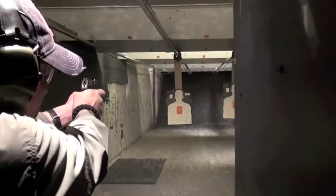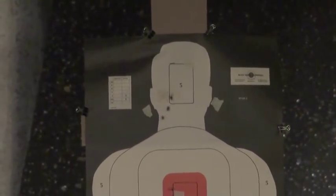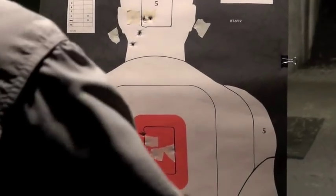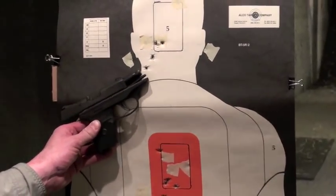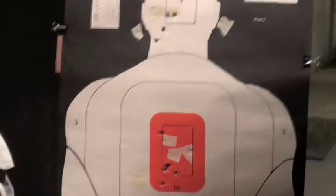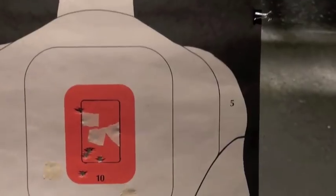Boy, that is shooting low left, isn't it? That's Nutnfancy's attempt with the Ruger LC9, and you called it. That is shooting low left. I should have corrected better. I should have been aiming up here. I will next time.